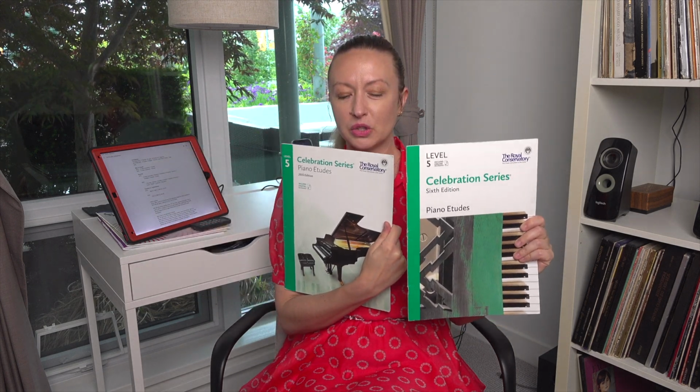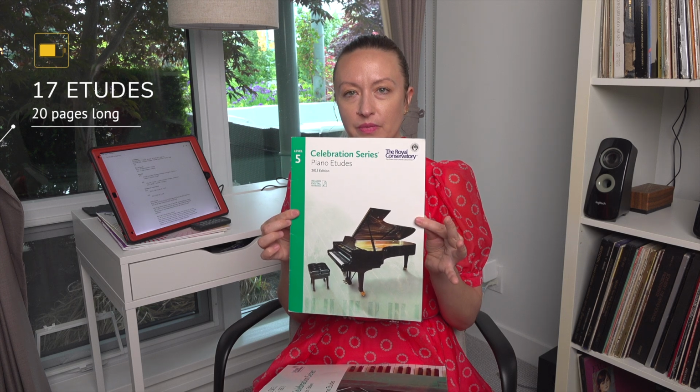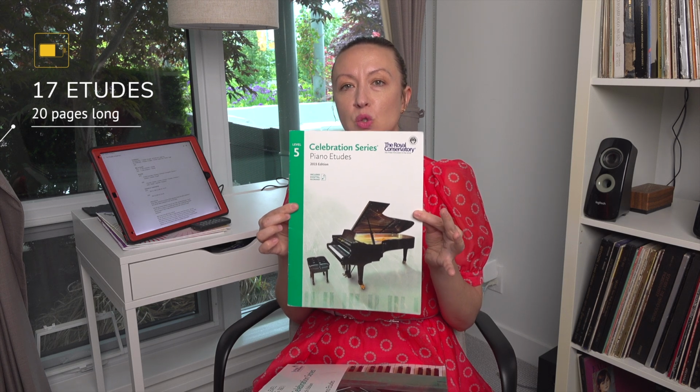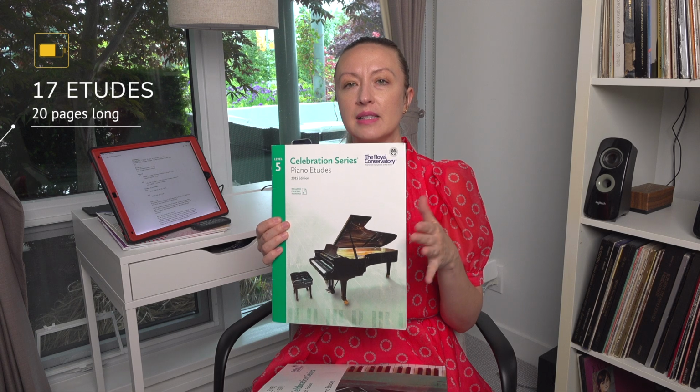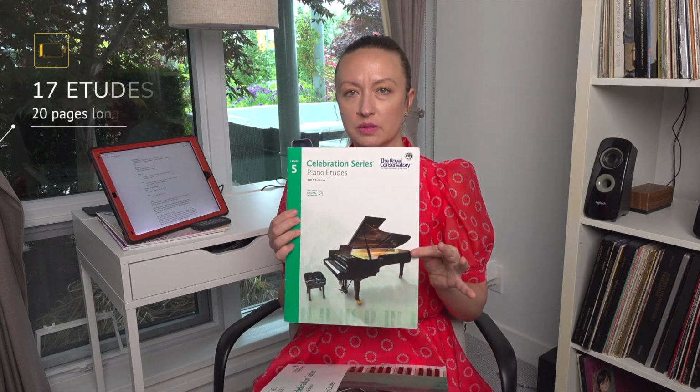Basically, very similar looking. It has a table of contents. A couple of things I noticed. 2015 edition: it has 17 etudes, and it is 20 pages long. Every single etude is 1 page long.